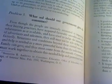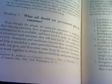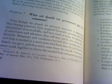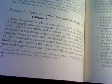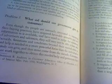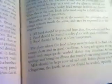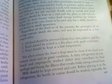Even though the people are intensely interested in improving their buying practices, have acquired favorable attitudes in such information as is available, and have tried to judge the statements of advertisers and salesmen, they still may not be able to buy satisfactorily. All food should be protected from dust, dirt, rodents, and flies.